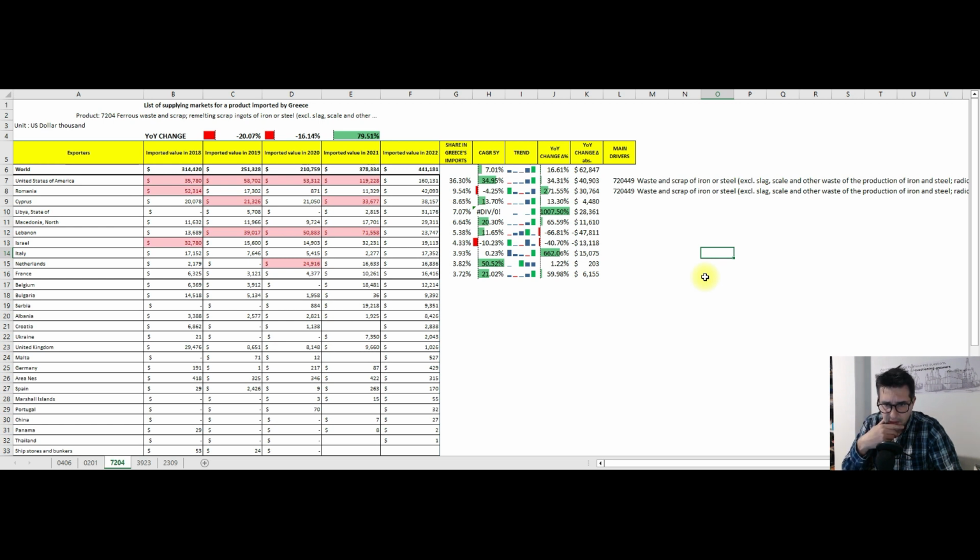And guys, speaking of year-on-year changes, I will tell you who registered the largest absolute changes, both negative and positive. So on the negative side, we see Lebanon, with some $48 million contraction, while on the positive side, we have the United States with some $41 million positive change, basically proving itself as the largest partner for Greece. As for the main drivers, well, we see that for both the United States and Romania, we have the same subheading, 720449. So we're talking about waste and scrap of iron or steel.